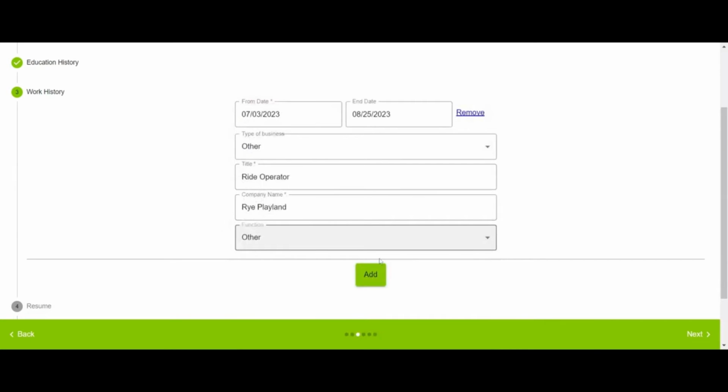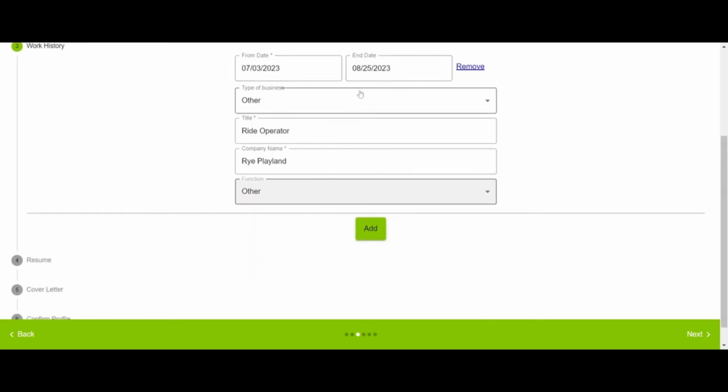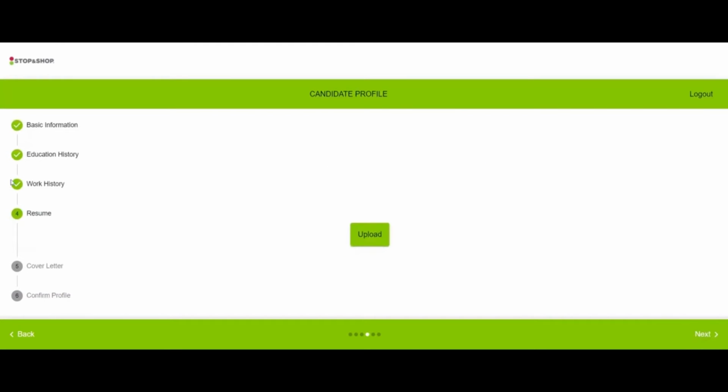And then click on add if you have another type of job, but let's just say that's the only job, or maybe you've had a babysitting job. Then you would click on next. So you see the checks. This is the most important part. So this is the resume section, and it looks like this application is fairly easy. I don't see any exams or anything like that, which is nice.